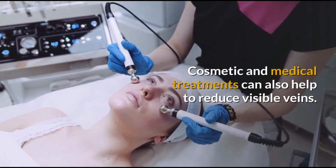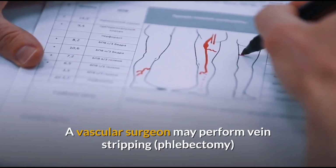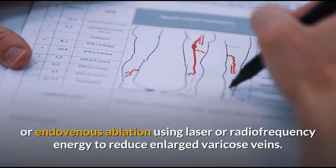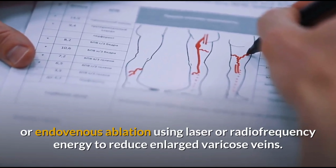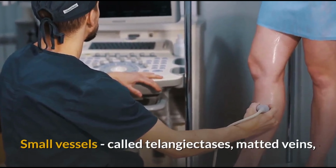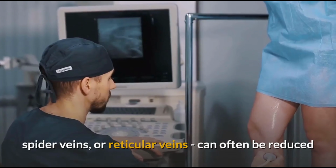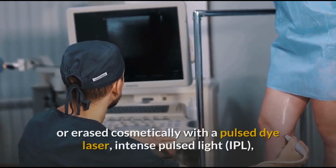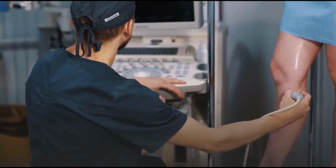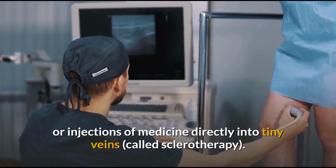Cosmetic and medical treatments can also help to reduce visible veins. A vascular surgeon may perform vein stripping, phlebectomy, or endovenous ablation using laser or radio frequency energy to reduce enlarged varicose veins. Small vessels, called telangiectases, matted veins, spider veins, or reticular veins, can often be reduced or erased cosmetically with a pulsed dye laser, intense pulsed light (IPL), or injections of medicine directly into tiny veins, called sclerotherapy.